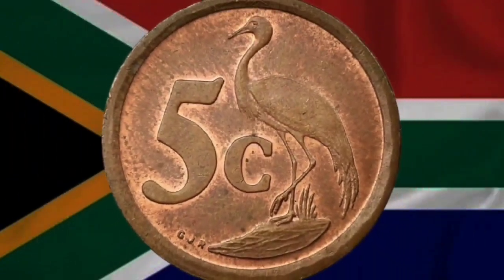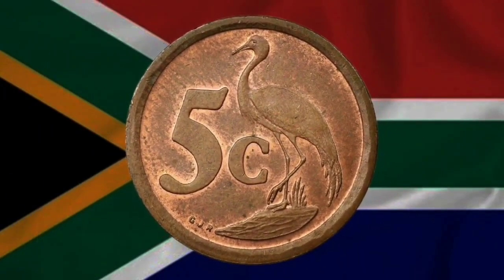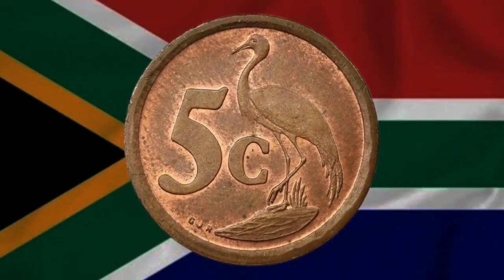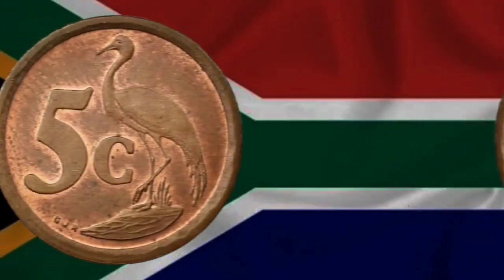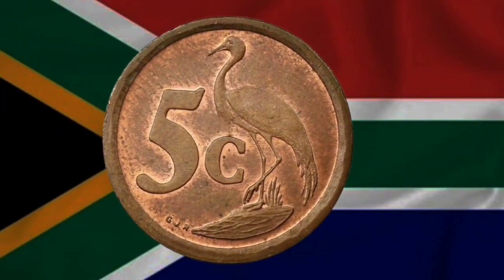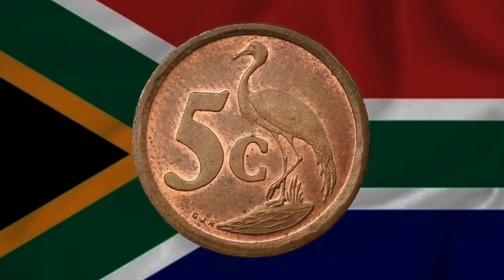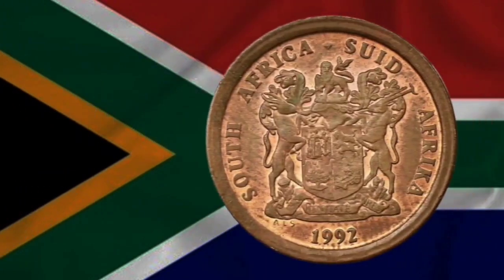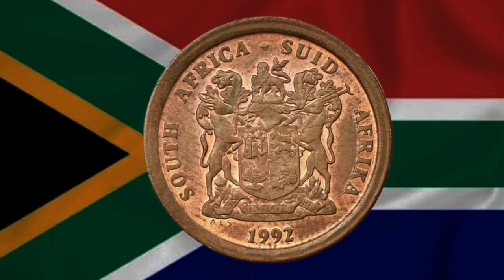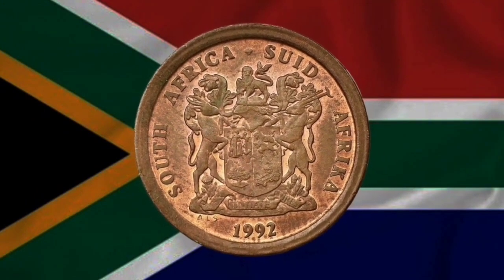Even if you find one that isn't rare, it still makes a meaningful addition to any African or Commonwealth coin collection. If you're starting out in coin collecting, always look at the minor details, the year, the edges, the mint marks, and even slight imperfections. These small factors can mean the difference between a common coin and a historic treasure. So, whether you're a seasoned numismatist or a new collector, this is the 1992 South Africa 5 cents coin history.